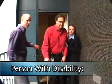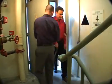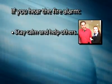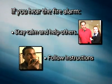If you're a person with a disability, wait with your assigned aides just inside the stairwell exit. If relocation is necessary, you'll be assisted in relocating. To sum up, if you hear a fire alarm, stay calm and help others. Follow instructions from floor wardens and the public address system.